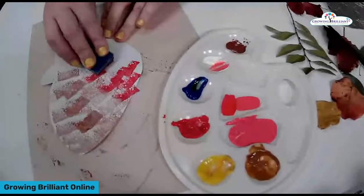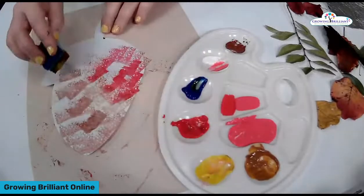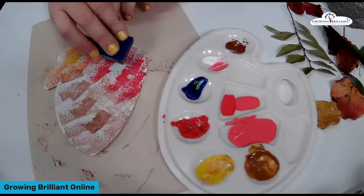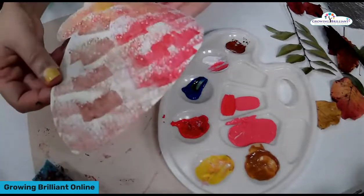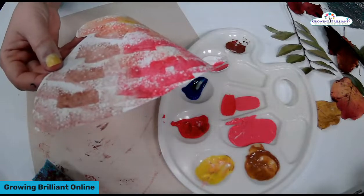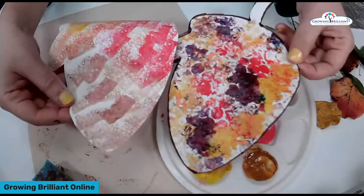I'll put some red on this one and a little yellow. Look at that. That is my sponge leaf. Whoa. Very different texture than the bubble wrap.